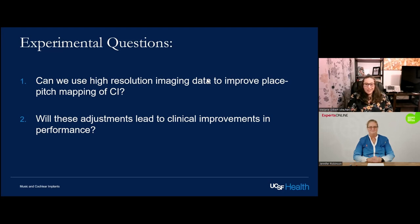And we receive so many musician CI recipients at UCSF, due in part to, I think, Charles Lim being a musician, and patients like the idea of having a surgeon who understands the importance of music.